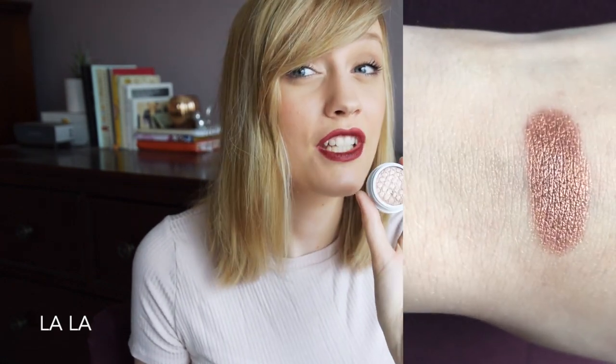And lastly, this one is my favorite. It is called Lala or LALA. I don't know which one. This is such a gorgeous coppery shade, like pure copper, the most copper of an eyeshadow you will probably ever see in your entire life. It is gorgeous. I have so many different copper eyeshadows because it's my favorite eyeshadow color, and nothing compares to the shimmer and just overall gorgeousness of this one.